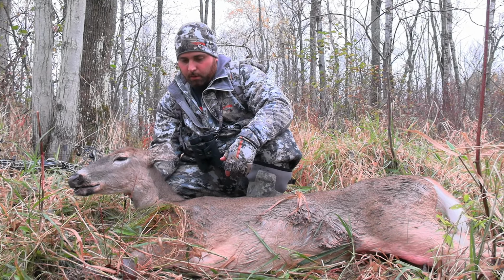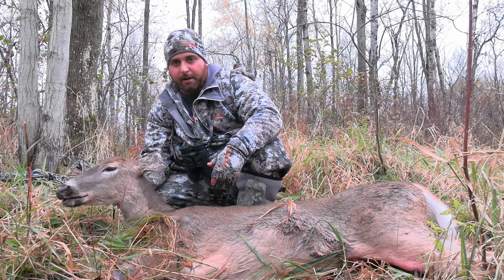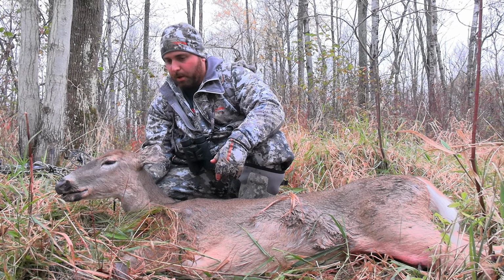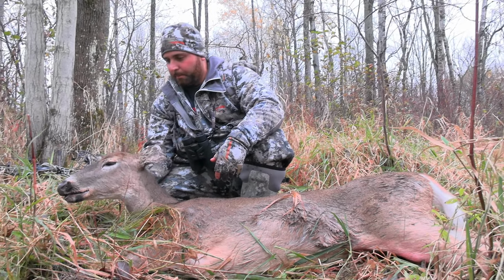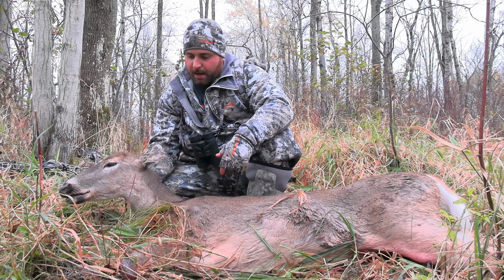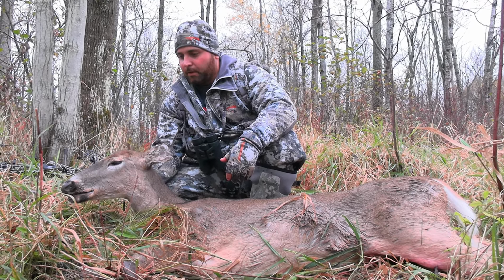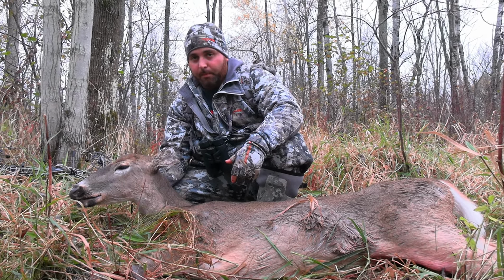Nice old doe. The circumstances when we found her weren't very good. The coyotes already got to her, just after a few hours. I saw them come out, so I kind of figured that was gonna happen. But still happy with her. Thanks to these guys for helping. There's a long, nasty track through the nasty stuff down on the lease.